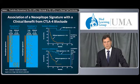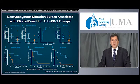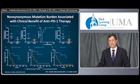So it's possible that the main factor linking antigenicity with tumor burden and prognosis or predictive value for immunotherapy is related to the number of epitopes, the neoepitopes, that are actually presented by tumor cells. This seems also to be true for non-small cell lung cancer.